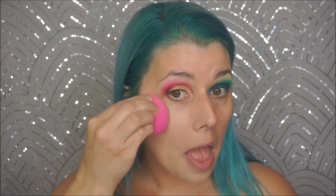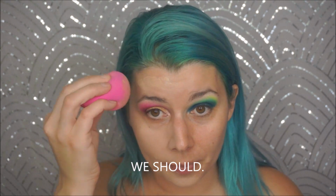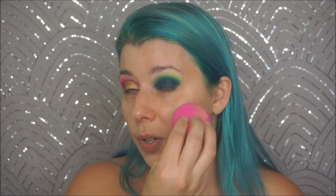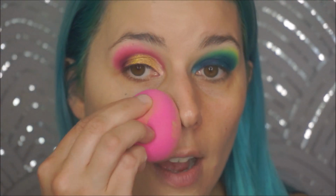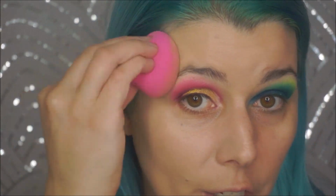Should we do a side-by-side? Maybe we should. I'm going to do the hydrating new one on this side and the original one on this side, just so we can see what kind of difference we're looking at finish-wise. Right off the bat, I'll zoom you in. The coverage is definitely a good medium, and I can definitely see how you could build it up.